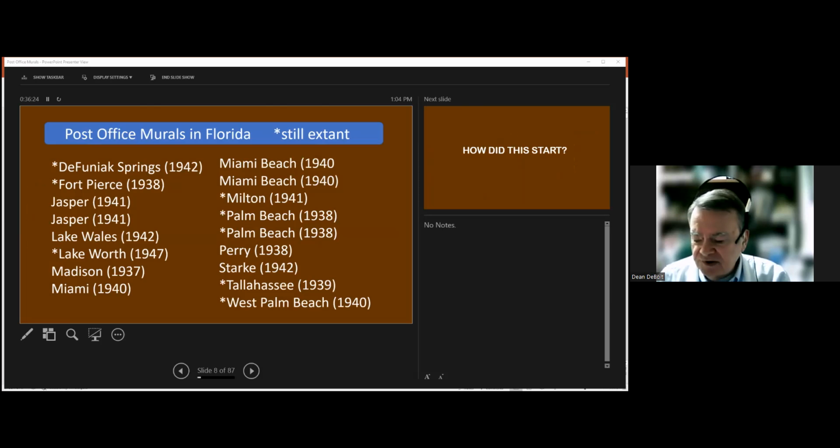That led me to the question about whether or not there were post office murals done in Florida and whether or not they are still in existence. And so I identified these towns where post offices were built in the 1930s and into the 1940s, where murals were painted into the post office. We're going to come back to this and talk about why or how they were, but we do know that there are at least 14 of them. Some of the post offices have more than one, and we'll see that. About 21 of these murals have survived.